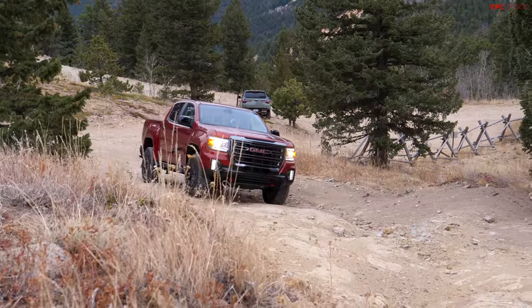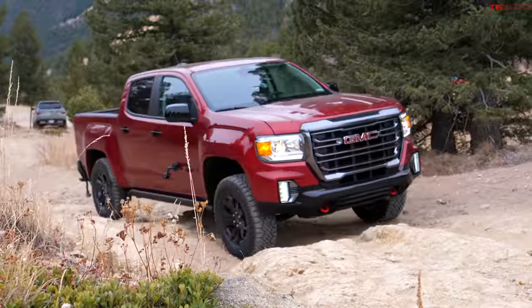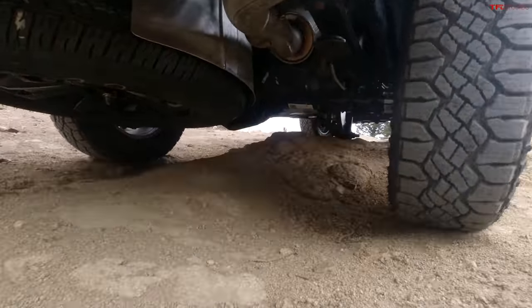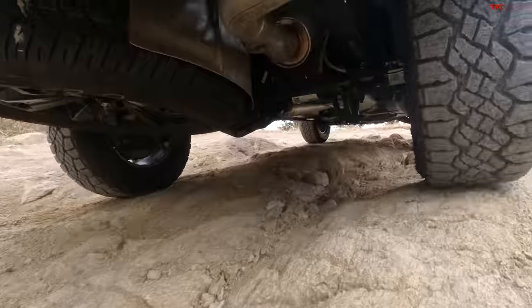It's all about, of course, approach angles. Clearance matters. Articulation matters. Thank you. And I just shot my glasses off my head. You did. Articulation matters, and that's what we're going through right now. There is some serious articulation going on with the rear axle, something those vehicles won't be able to do.